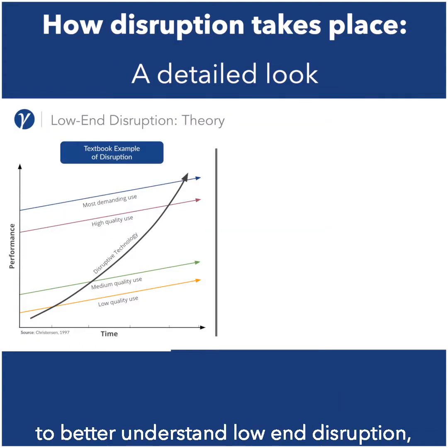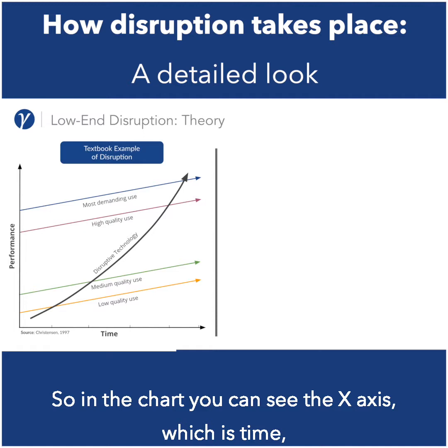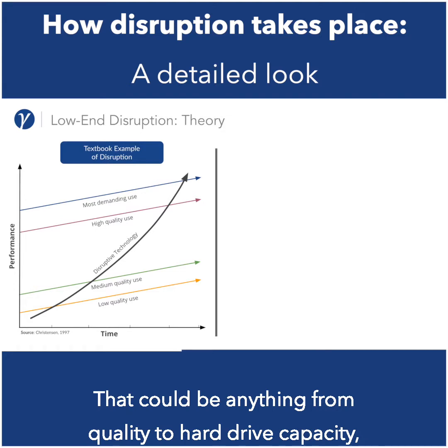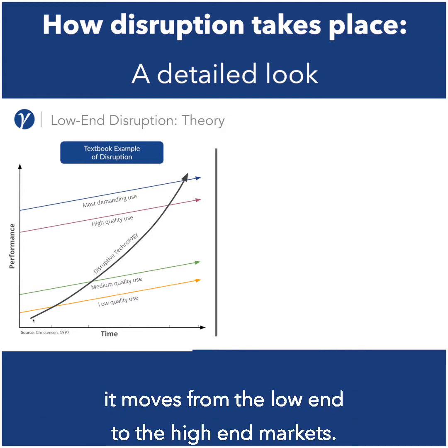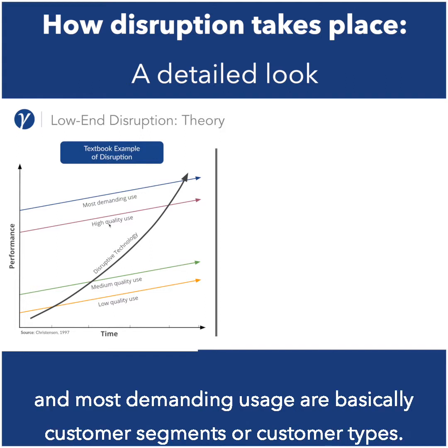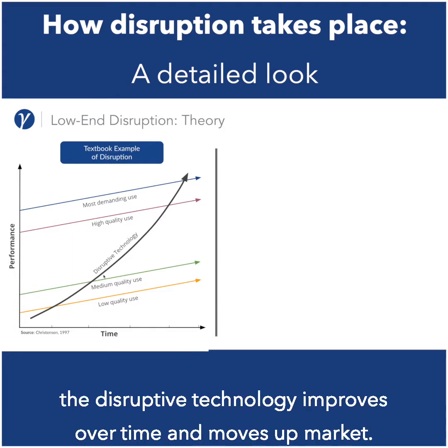Okay, so to better understand low-end disruption, let's take a look at a textbook example of this. In the chart, you can see the x-axis, which is time, and the y-axis is performance. That could be anything from quality to hard drive capacity, depending on what your product is and what industry you're looking at. Disruptive technology always starts from the bottom left and goes to the top right. So it moves from the low end to the high end markets.